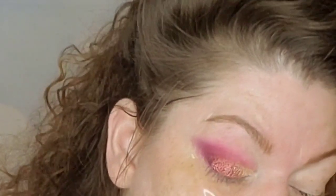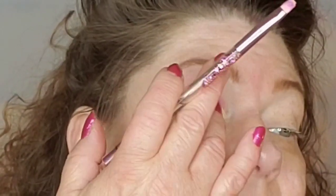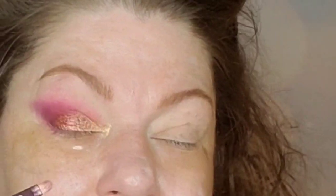I can even go in with my fingers a little more like here and kind of tap it out. Drag it across, drag it across. I'm going to go ahead and right here with my inner corner. That shimmer packs a punch, I will tell you that. Wasn't expecting that. All right, so we'll go back out into the outer corner, deepen that up. And then when I take off the patches, put the lashes on, I will do the under eyes and we are done. All right, so that pretty much is it.